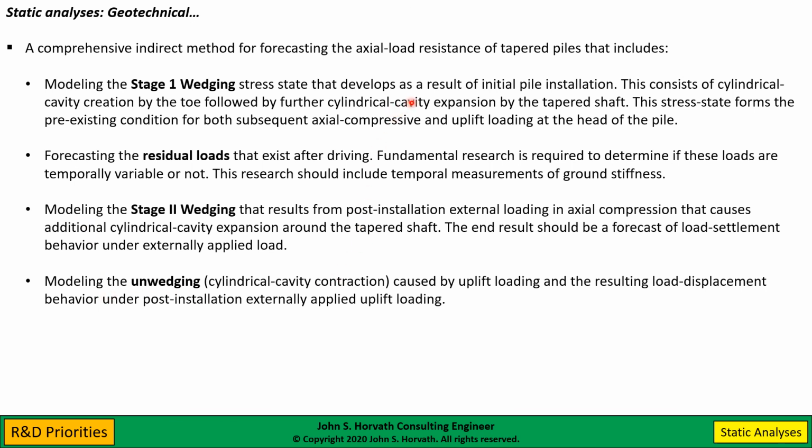As I said, Nordland's work lumps the stage 1 and stage 2 wedging together. Kodakara and Moore's work and other derivative work from that considers part of stage 2 only. None of them explicitly consider the uplift loading. None of them explicitly considers residual loads.